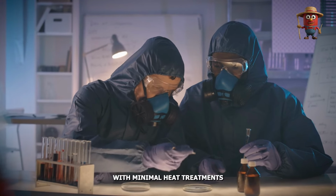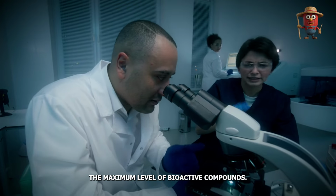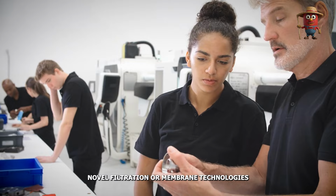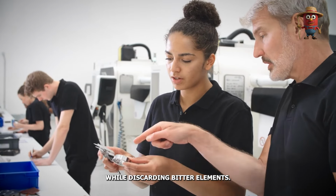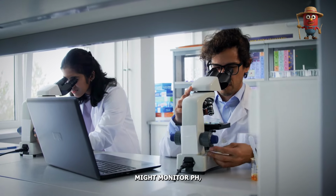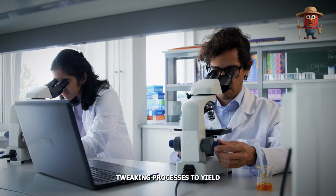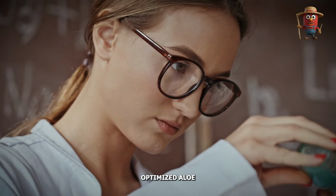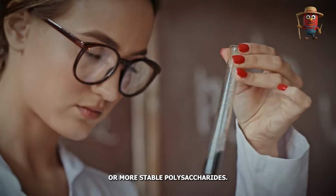Research continues to refine and enhance aloe's processing. Scientists experiment with minimal heat treatments or advanced cold press methods to preserve the maximum level of bioactive compounds. Novel filtration or membrane technologies may extract beneficial components while discarding bitter elements. AI-driven sensors in the factory might monitor pH, temperature, and flow rates in real time, tweaking processes to yield consistent quality. Meanwhile, lab-grown or genetically optimized aloe could yield higher gel volumes or more stable polysaccharides.